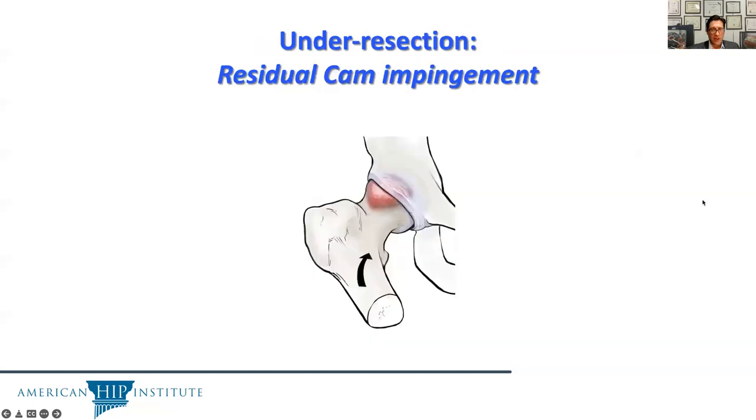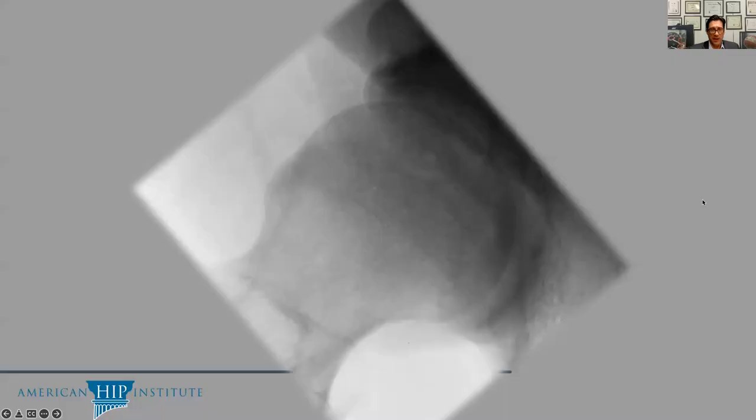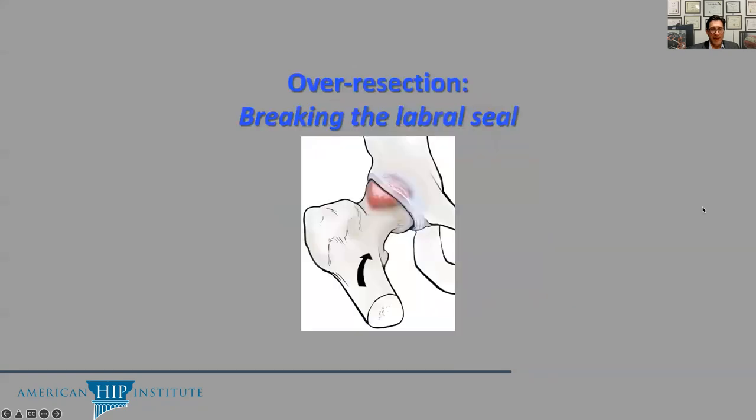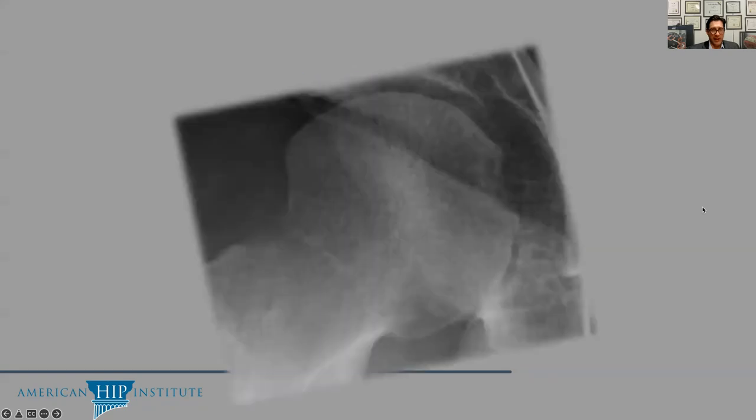So if we do not achieve the perfect sphere and we under-resect, that's not ideal because we may leave impingement, and this is how CAM impingement works. The part of the femoral head that is out of round enters the socket and disrupts the chondrolabral junction. However, if we over-resect, that may in fact be worse because we break the labral seal. Let's have a look at how that happens.